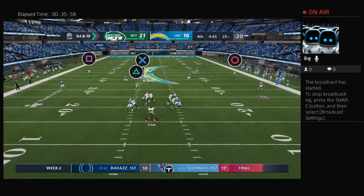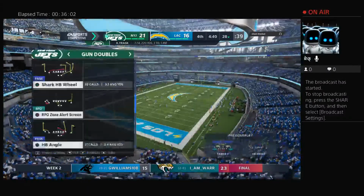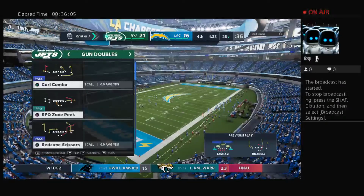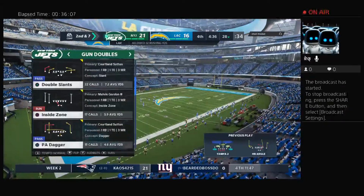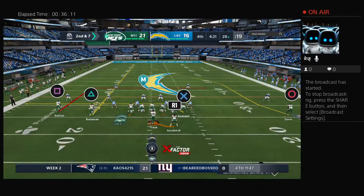Trying to shake off the interception from the last drive. He'll look to throw. Quick hitter here. It's complete. And he'll be upended at the 28-yard line. Just a 3-yard gain there. Second down. At the 28-yard line.